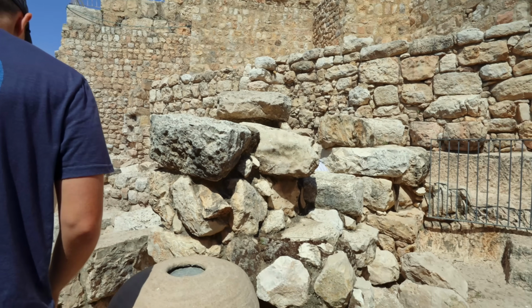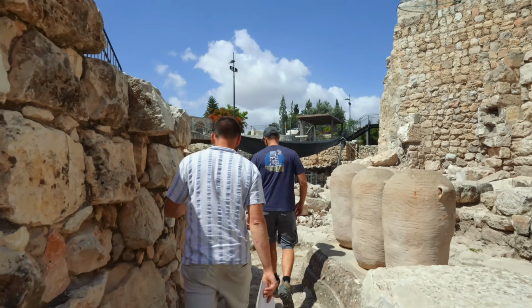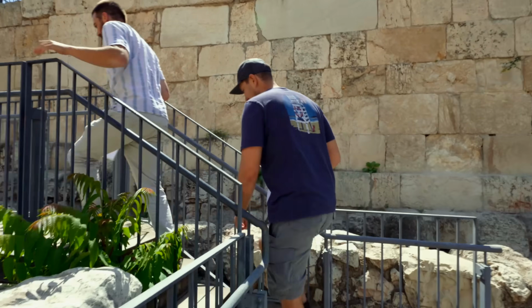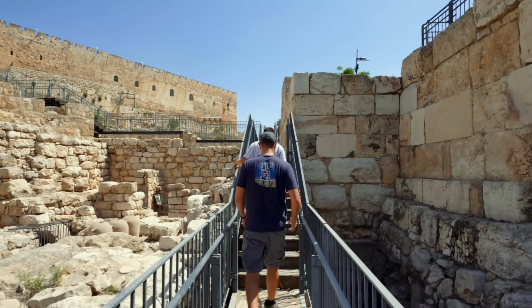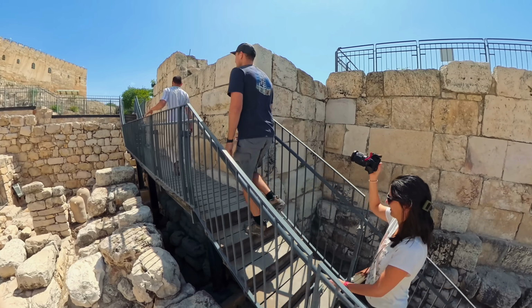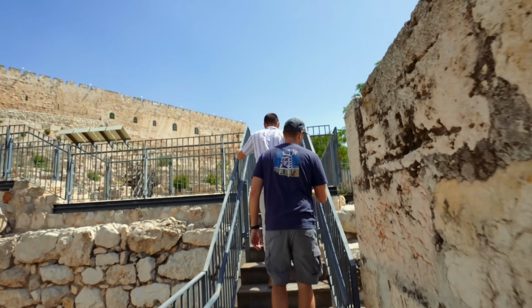So these areas are off limits to the general public. But as you saw, I have keys. This area is under more rigorous continual excavation, and there aren't any yearly excavations during the summer. Where we're going now, you're still excavating? Yes. So it's just further up here.